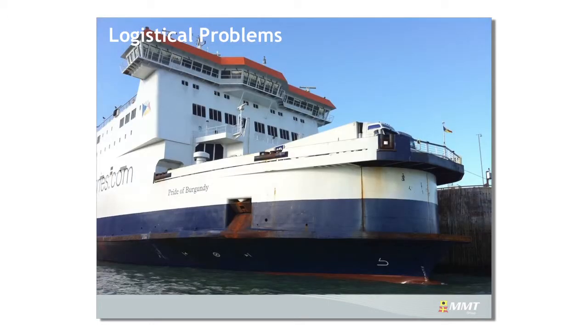This is Dover Port. This is the cross-channel ferry that goes from Dover to France, and there's a few of them, and they go very often. And you couldn't really do a diver inspection in here at all because, A, the divers would get sucked up to these thrusters, which is not a bad thing sometimes, but then you'd take an entire quay out of operation, and that's not what they wanted.